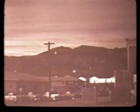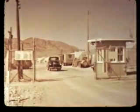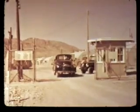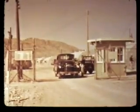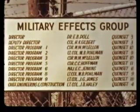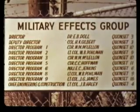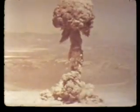14 times during that period, the blinking blue light on the pole above Camp Mercury indicated the shot was on for the following day. Although the 7 programs conducted by the Military Effects Group included some 50 different projects and participated in all 14 shots, the most important military effects studies were concerned primarily with 3 shots: an underground, a tower, and a high-altitude burst.